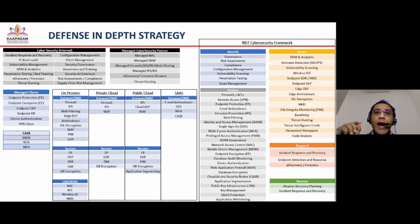Second thing, the use of VPN skyrocketed. There's a 33% increase in RDP. A lot of people started using Remote Desktop Protocol, RDP, to remotely connect to their servers.